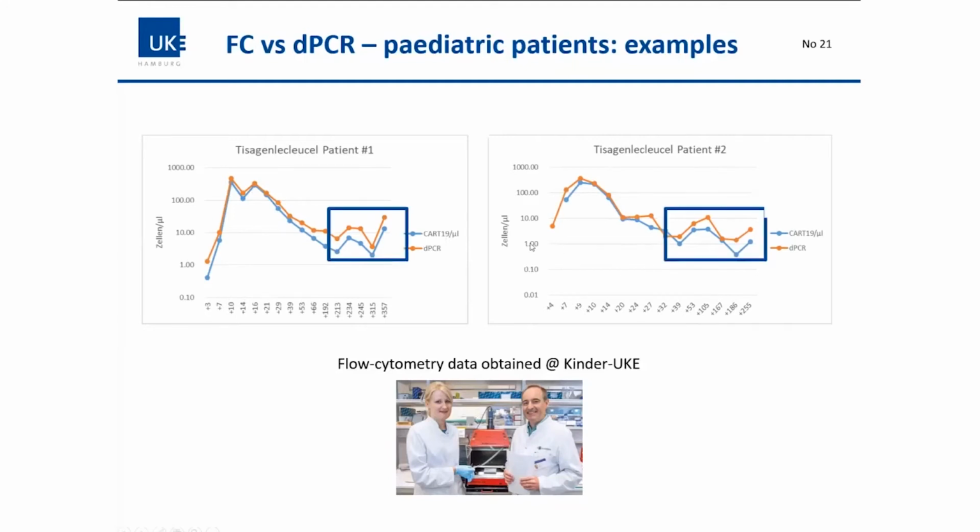And the most important part is here the later time points. As you might see, when the curves went up with digital PCR, they also went up with flow cytometry, the same here. And this is very important and might be very logical, because these CAR T cells depend on the CAR expression to expand. But still, of course, it was to be proven that the data are very in line with each other.